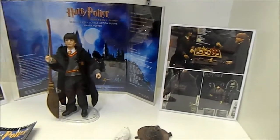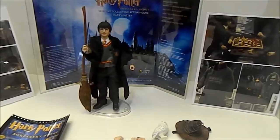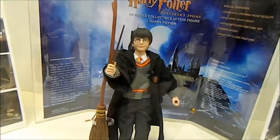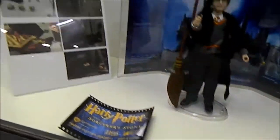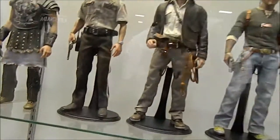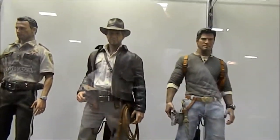Over here we got Harry Potter. This is a figure that I wasn't too familiar with until I saw it up for pre-order, which I did pre-order. Followed by canceling it immediately after because I don't need a Harry Potter at all in my collection.